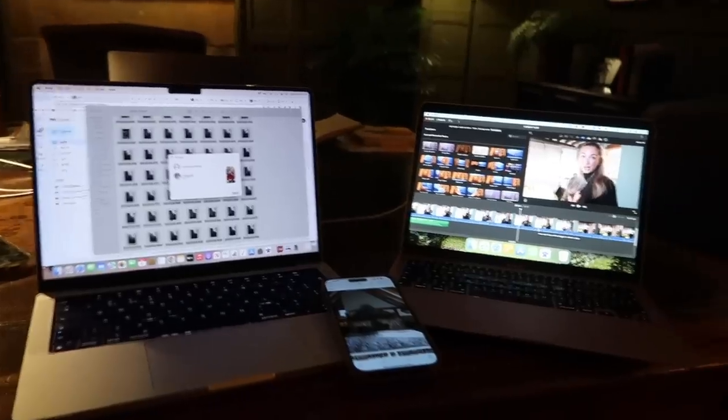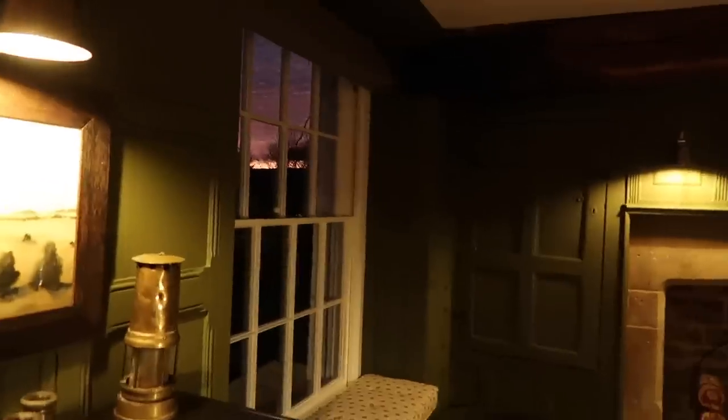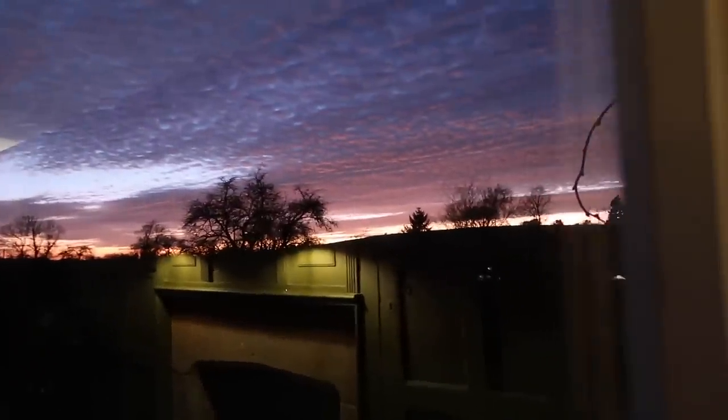Currently working off three screens at once, but hopefully you guys might be able to see how epic the sky is looking. We've been having some incredible sunsets lately, and this one is quite dramatic, quite a lot of reflection going on, but wow, look at that pink speckled sunset sky.